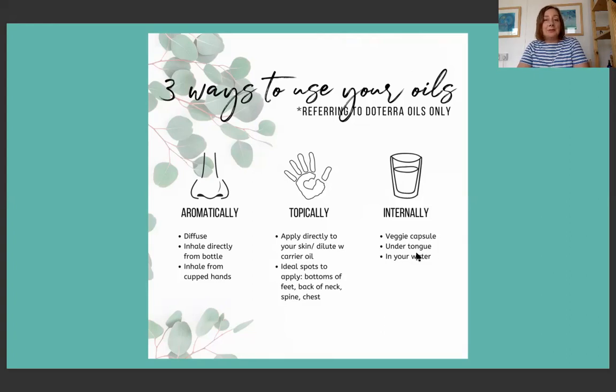And the third way that you can use them is internally, and I'd only ever use doTERRA oils internally because of the purity. You do not want to be using poor grade contaminated oils internally because you do not want that getting into your body. So it's so easy to do. You just need to get a glass or a stainless steel container, and you can just pop a drop of oil into your water.